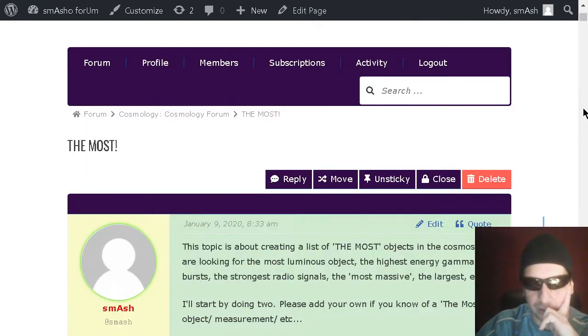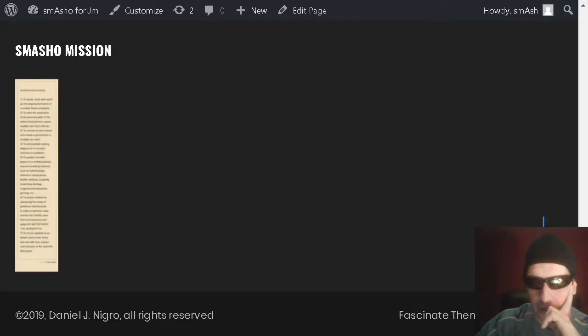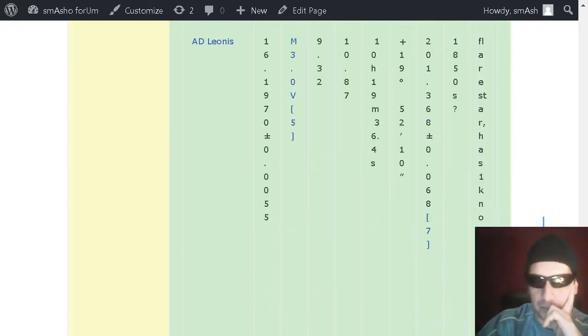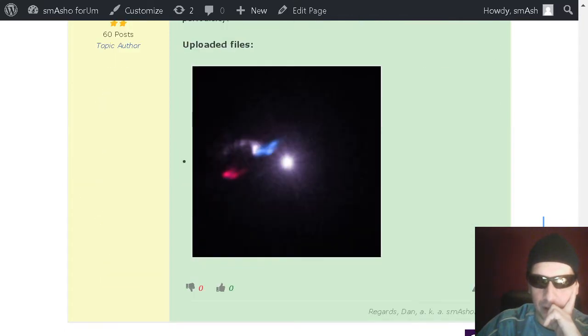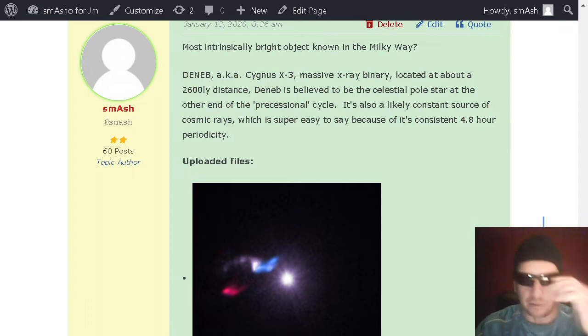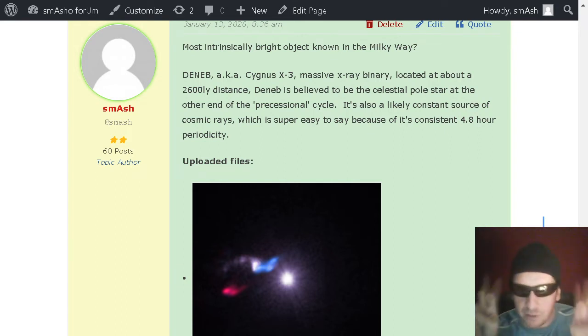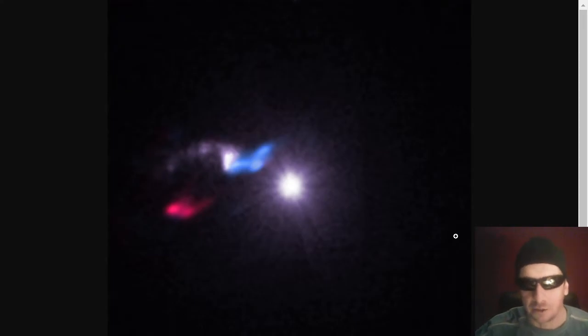Start posting stuff. We've put another object in the most here, and it's the most intrinsically bright object in the Milky Way galaxy as far as we can see from Earth, Cygnus X-3. Otherwise known as Deneb, massive X-ray binary located at about 2,600 light-years. It's believed to be the celestial north pole at the other end of the precessional cycle. It's also a constant source of cosmic rays, which is super easy to say because of its 4.8-hour periodicity.